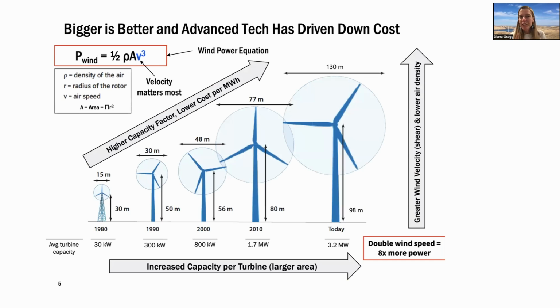Our wind turbines are getting cheaper all the time, and there's a few reasons why the electricity being produced is getting cheaper and the turbines themselves are able to extract more and more energy from that wind. The first thing is wind turbines have gotten a lot bigger over time. So in the 80s, they were relatively small. Wind turbines today are enormous.